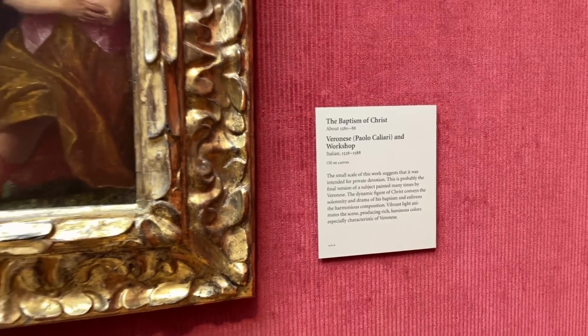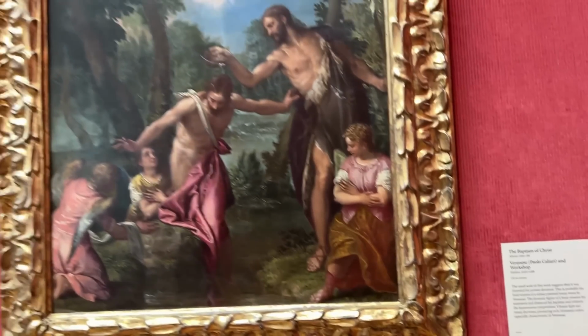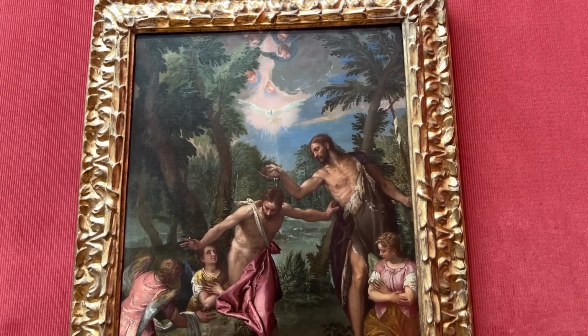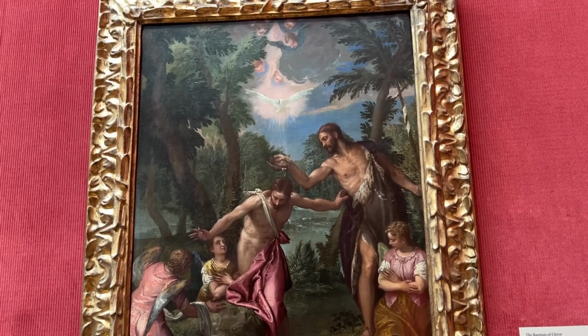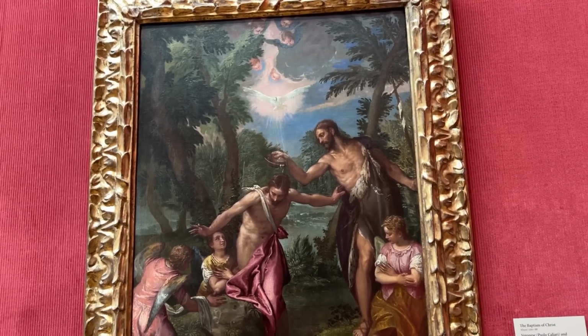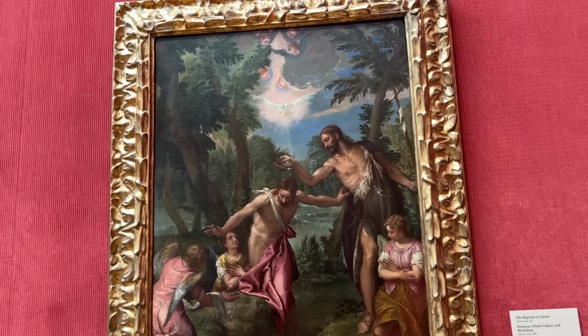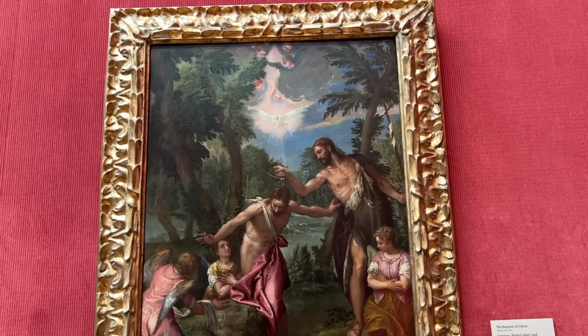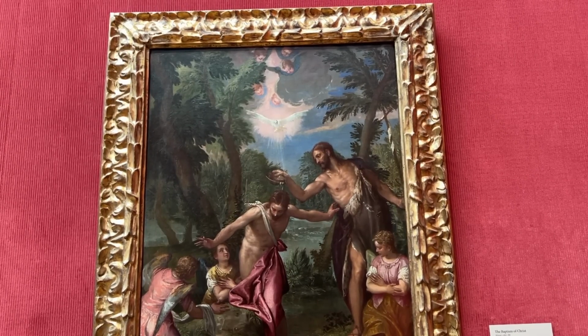Here we have the baptism of Christ, 1580. This is oil on canvas as well. And it says the small scale of this work suggests that it was intended for private devotion. This is probably the final version of the subject painted many times by Veronese.